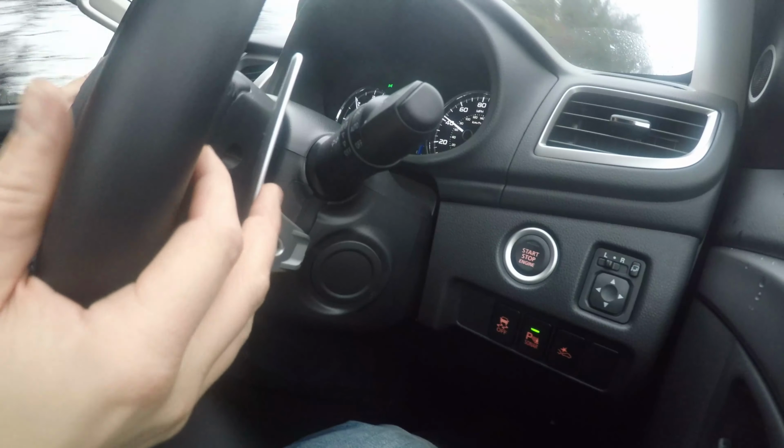And okay, the paddle shifters on the steering wheel do help a little bit. Actually, they help quite a lot, really. They make the gearbox much more manageable, but I just can't see someone exclusively using them. And the engine's not that efficient either.